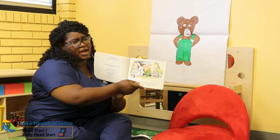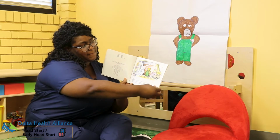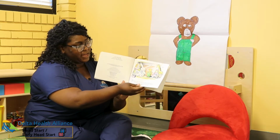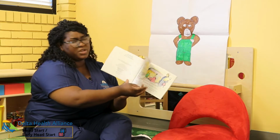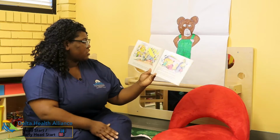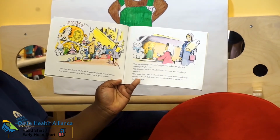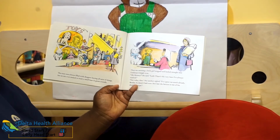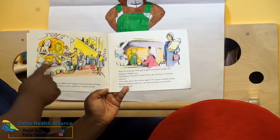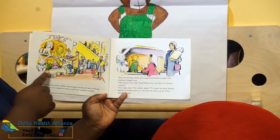Does anyone know how you can get a toy from the store? Yes, our mom or dad have to buy him. That's right. So we need cash. The store was always filled with shoppers buying all sorts of things. But no one ever seemed to want a small bear in green overalls. Look at there. Here goes the bear.